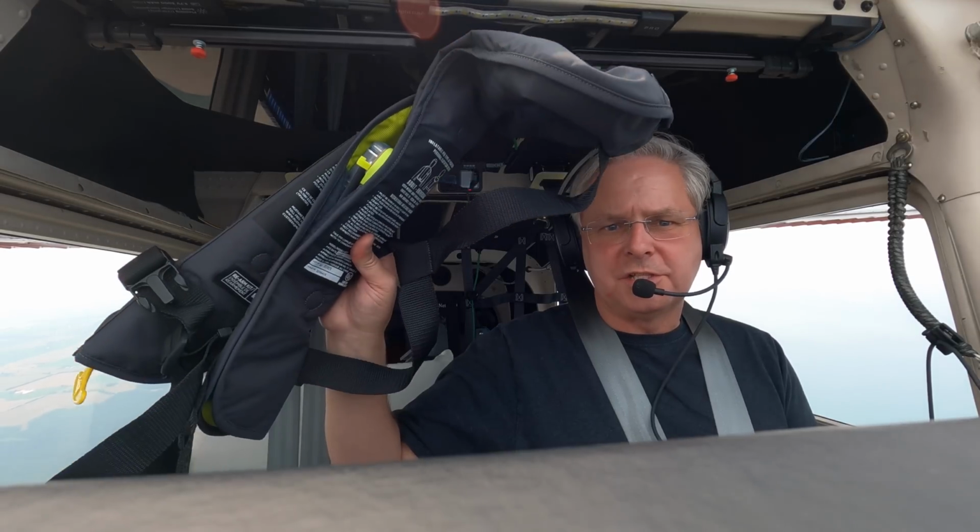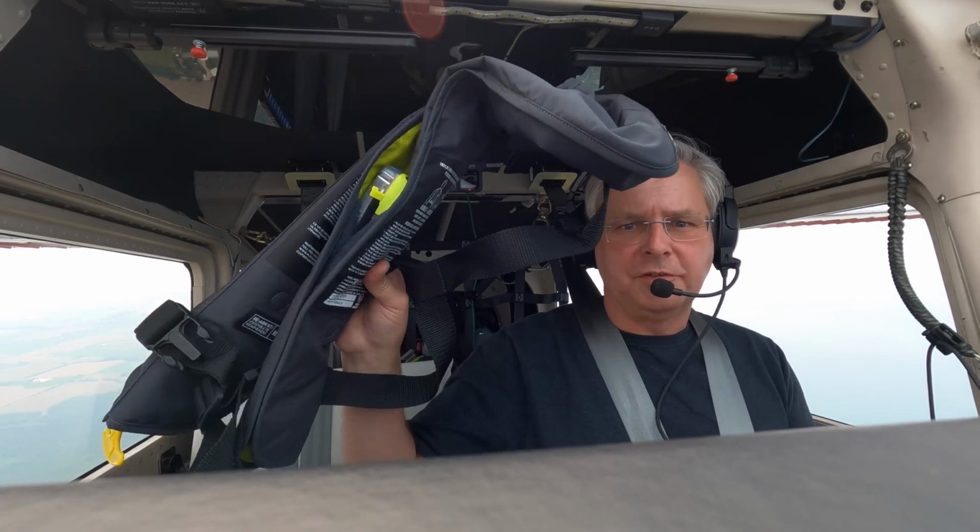On this part of the flight, there's a lot of water, so I have my personal flotation device. I don't have it on yet because I am going to be over land for quite a while, at least another hour. Depending on what altitude I get to, I might put it on. Traffic, Oscar Papa Tango's backtracking runway 28.